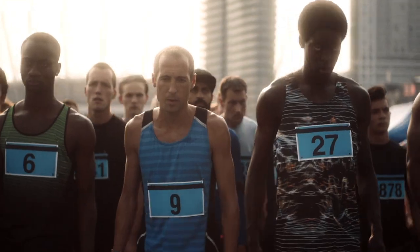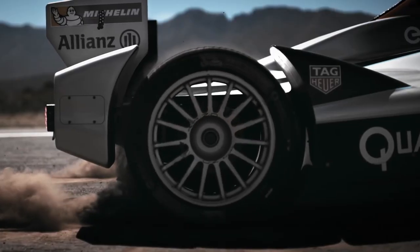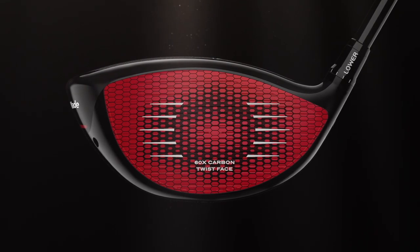We told you that we were going to leave the old race behind and kick off an entirely new one. Well, that race begins now. On your marks, get set. Welcome to the age of the carbon wood.